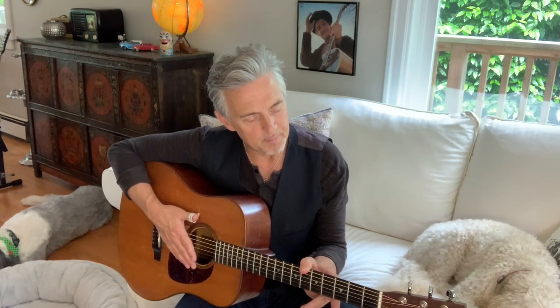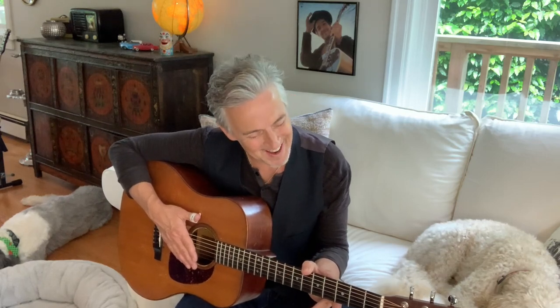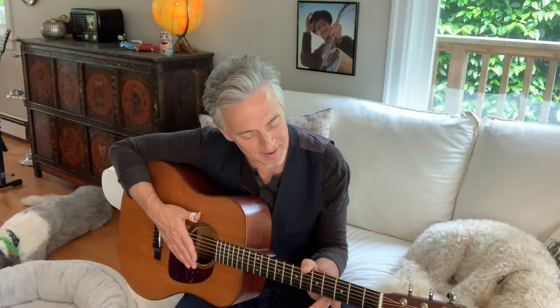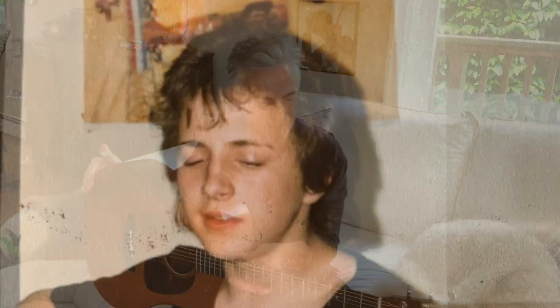This guitar I've owned longer than any other guitar, and it's been with me everywhere I've gone for many, many years. I lost it once and got it back. But when I was around 15, I think Mom and Dad realized that, you know, perhaps it could happen that I could be leaving school soon. They gave me this guitar, and not long after, I did that very thing.